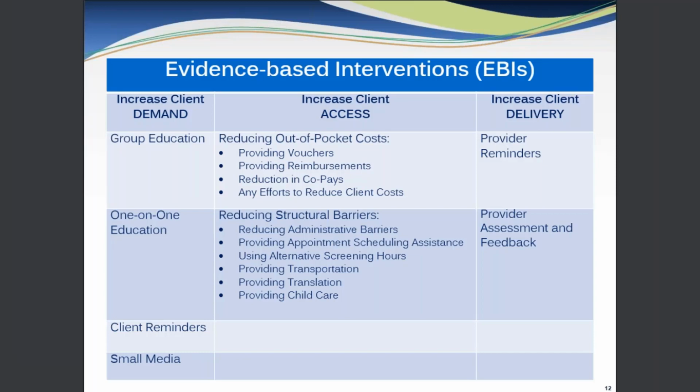Reminders can be enhanced by providing a follow-up reminder, phone call or print, by giving additional information such as the benefits of screening and ways to overcome barriers, or by offering to schedule the appointment. Reminders can be targeted to the general population or can be individualized for a single person or a specific subset of the population, for example, specific ethnic groups or age groups.